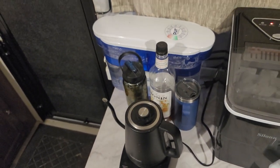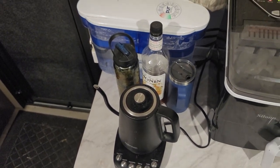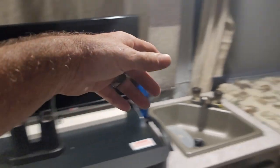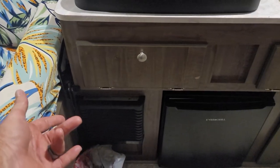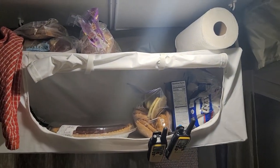And of course, when I make my coffee, I just use a tea kettle. I hit the coffee button, heat the water up, and then I do a pour over. And we got our TV, we cock it around, and we lay in bed and watch it if we want to. Sink, refrigerator, propane heater, thermostat. Thing where we store extra food. Have these nets above where you can put stuff.